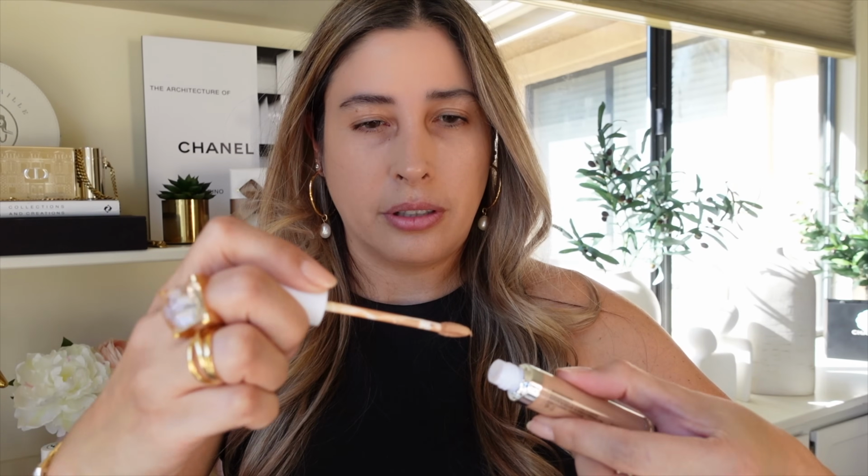Now let's try the new Makeup by Mario Surreal Skin Awakening Concealer. According to Mario, it's a brightening type of concealer, which is very apt for what he stands for, like his style of makeup. Let's see the doe foot applicator. Oh, it's super, super thin. Tiny, tiny. Okay, let's see if it will cover this panda bear under my eyes. So bad.